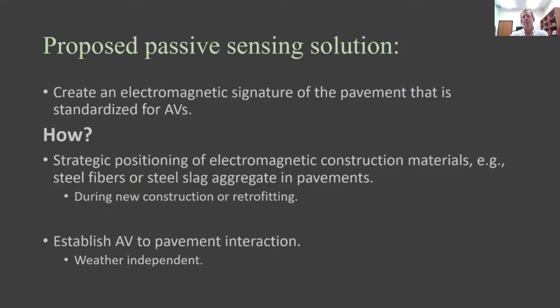And the thing with PATH is they were putting permanent magnets into the road. Here we're talking about possibly using construction materials that are currently used and known about to create an electromagnetic signature that the vehicles can detect with relatively inexpensive sensors. And so that's the idea. So imagine you could put in, for concrete, steel. This is not the only option. I'm just listing a few.